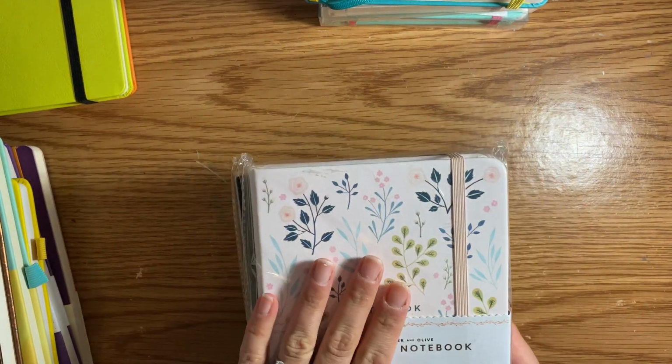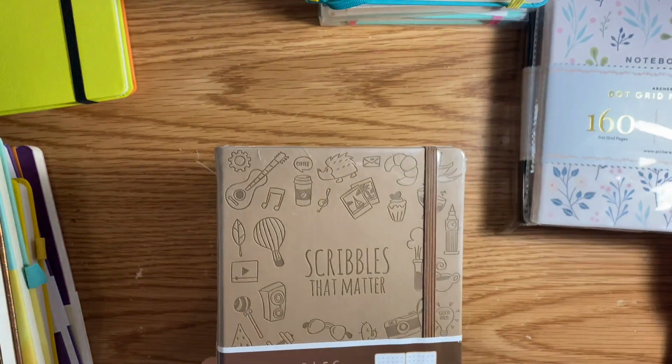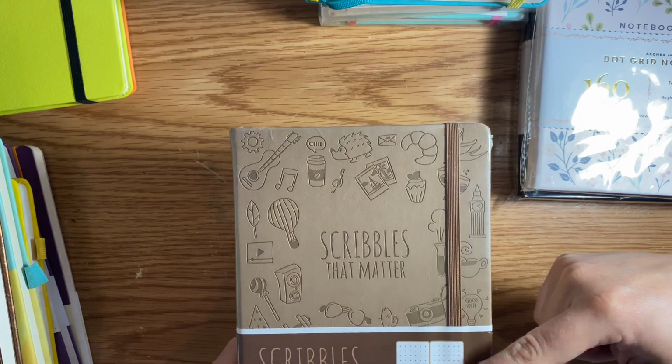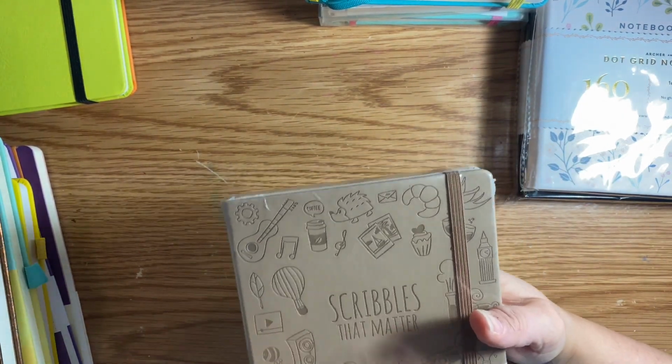Just keep in mind that they are pretty pricey. And as for the Scribbles That Matter, these ones, again, I haven't looked at Amazon lately. And again, we're coming from Canada, so I order on Amazon.ca. I think they were $30 to $35 for the Scribbles That Matter.